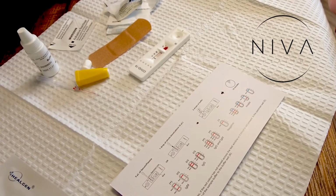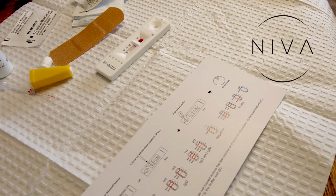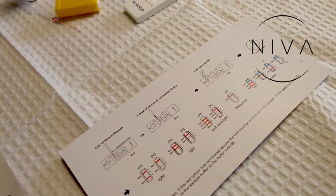Finally, there's a rapid antibody test. This produces results in under 10 minutes. And this test is primarily built for letting you know if you've already had the virus. Best of all, it's performed with a standard lancet device.